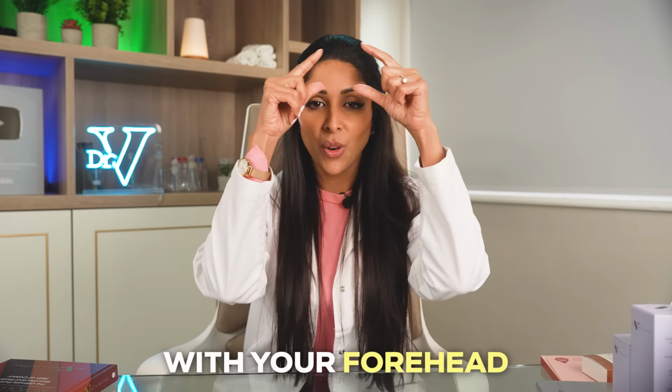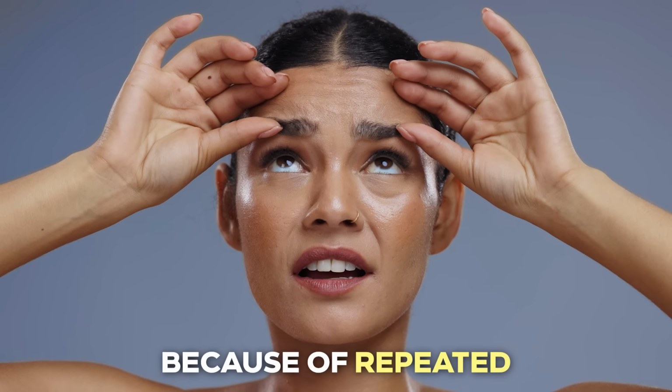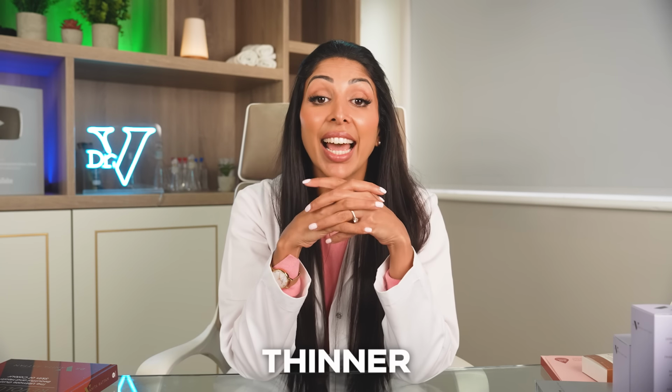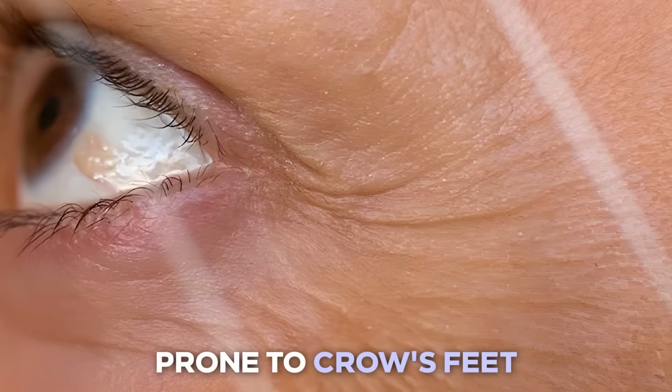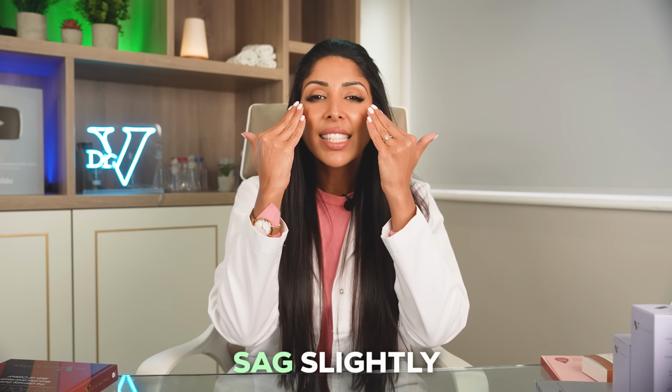So starting off with your forehead, fine lines and wrinkles start to develop because of repeated facial movements. The skin around the eye is thinner and it's delicate. It makes it prone to crow's feet, especially from smiling a lot. You get under eye bags and dark circles tend to get a little bit worse. You also get reduced skin elasticity and fat loss in this area. So the face starts to sag slightly.